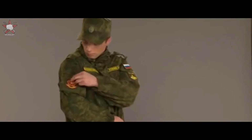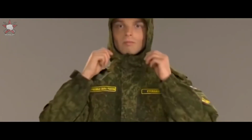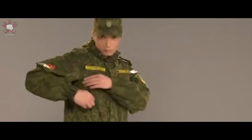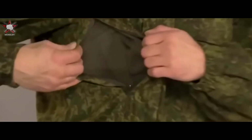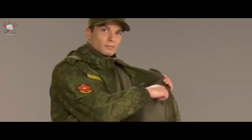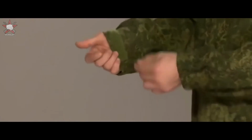As you can see, while Americans were trying to make their uniforms more suitable for participation in various military operations around the world, mostly in warm countries, the Russians were working on the development of uniforms in terms of layering. That is, they started with an assumption that the same set of clothes would allow a soldier to serve in all climatic zones of Russia and in all weather conditions.